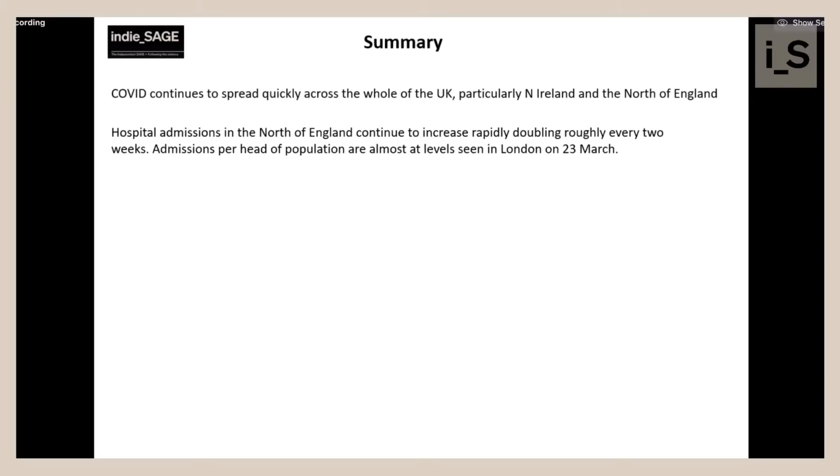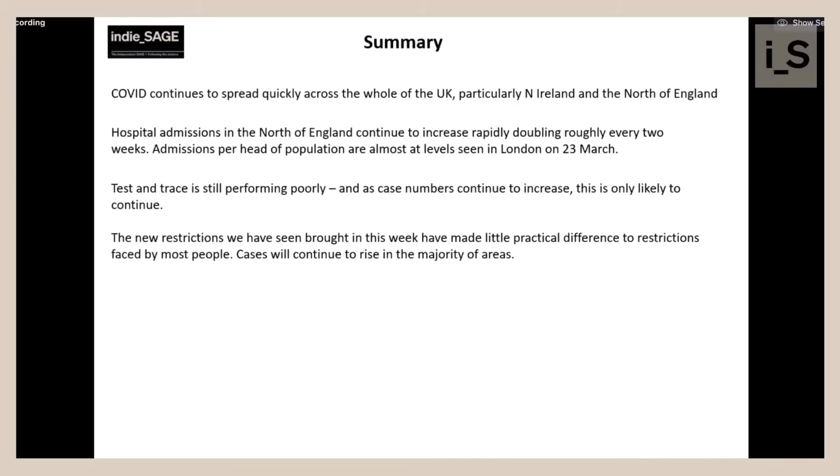Hospital admissions similarly in the north of England are rising rapidly, and within a week or two, maybe even only a week now, we'll be at the levels per head of population in terms of hospital admissions that London was seeing when we were locked down on the 23rd of March. We know cases and hospitalizations are rising a bit more slowly than they were back in March, but still things are increasing and getting to very high levels. The first slide indicated that test, trace and isolate is still not doing particularly well. Case numbers are rising, and this is only going to make things worse.